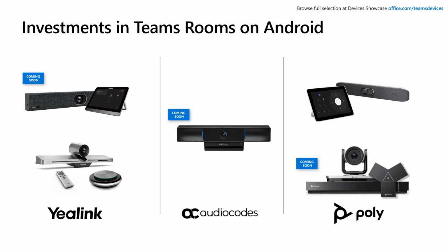So we're continuing on the path of truly converging the device experience across our overall portfolio of Teams rooms. So regardless of the device or the platform, you're going to get the same great, familiar, inclusive, high-quality experiences that can all be managed from one place, which is the Teams Admin Center. And today, I'm thrilled to have 2 new integrated Teams room devices that we're launching.